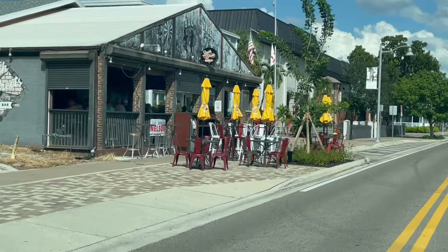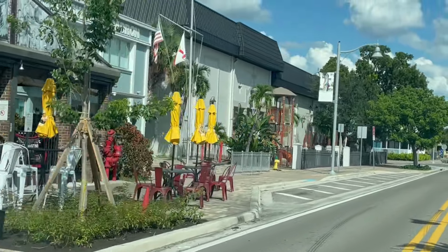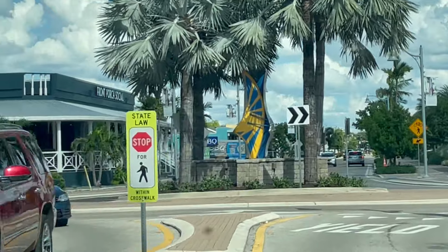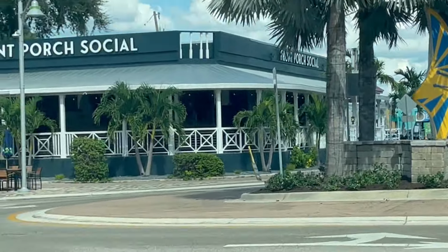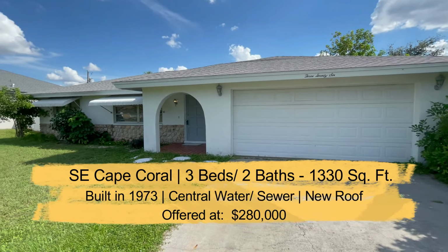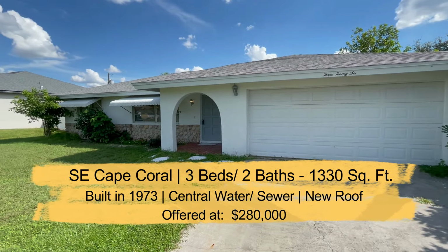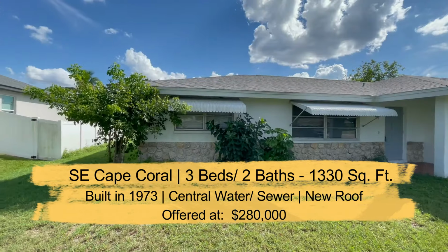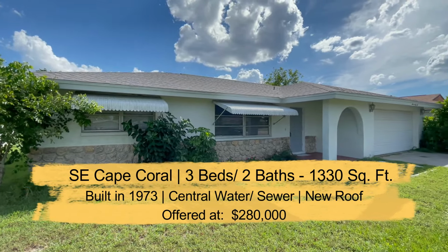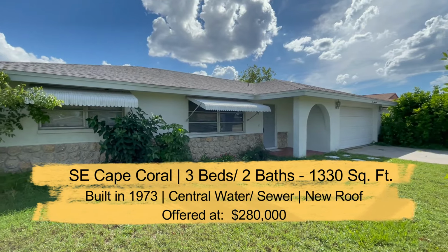This second property is in a very good location of southeast Cape Coral. We're basically right here in downtown Cape Coral, just off the trendy Southeast 47th Terrace corridor. This is a 3-bedroom, 2-bath home built in 1973. It has 1,330 square feet of living area inside, plus a 2-car garage and a screened-in patio. And this property is listed at $280,000. Let's check it out.